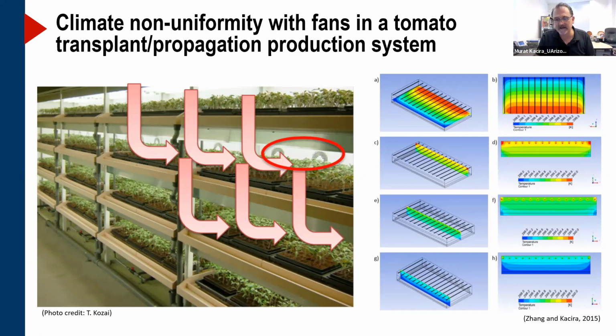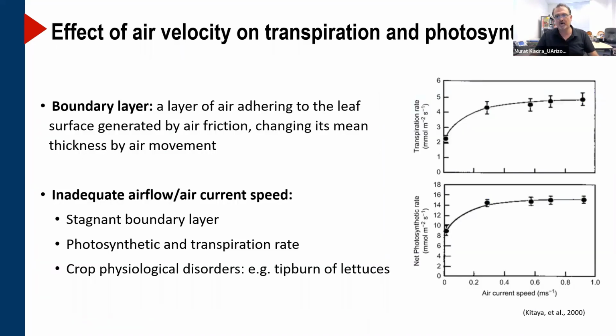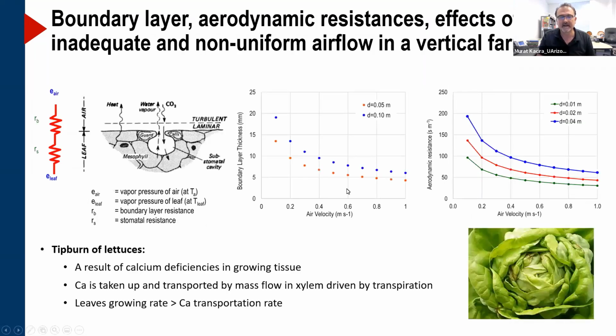So an improved design is needed to optimize the airflow in this case. Earlier studies show that an air current speed between 0.3 and 0.8 meters per second really enhances the net photosynthetic rate as well as the transpiration process for crops grown in controlled environment agriculture settings. So this was a basis for us, a criteria to incorporate into design analyses and air distribution system design alternatives in our CFD studies.